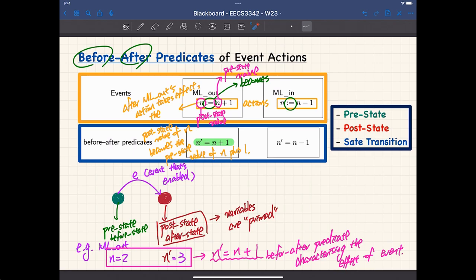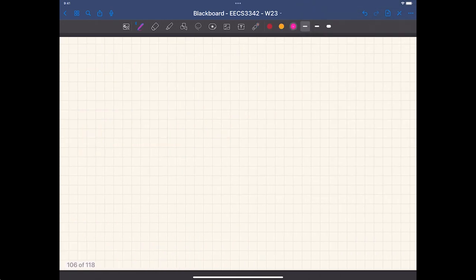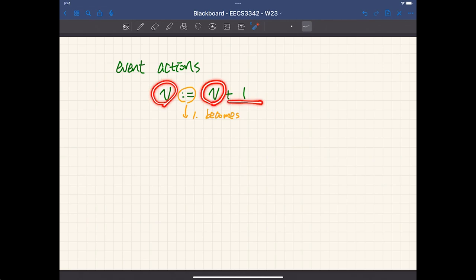Okay, let me clarify one thing right away. The way to understand this notation here, I would suggest don't understand it as a variable assignment. That's not the right way. I'll tell you why. When you specify event actions, when you say variable v, and then you say v plus 1, for example, okay? Number one, you should really understand it as becomes. The post-state value of v should become the pre-state value of v plus 1. Don't understand it as programming assignments, not variable assignments. And I'll give you one example. Hopefully that will convince you.